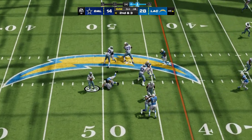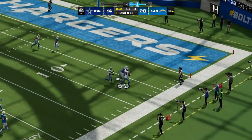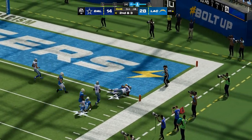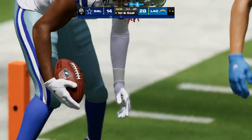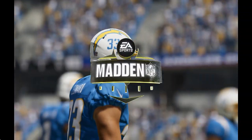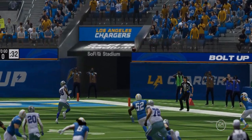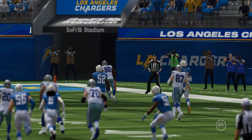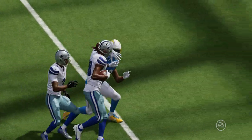Off the play fake, Prescott. That is caught by Lamb. A big play here for Dallas. 45 yards. The timing was absolutely true as he caught it working across the field. Plenty of space for him to roam. But notice how he keeps his head on a swivel, looking for defenders who may crop up out of nowhere. That turned into a big play.